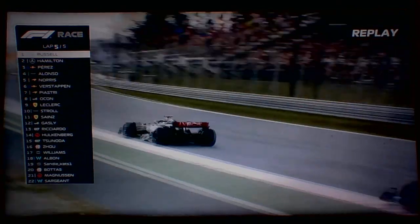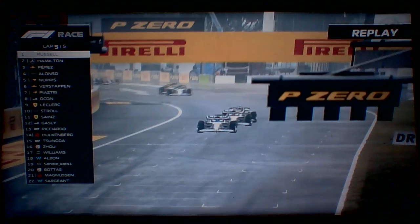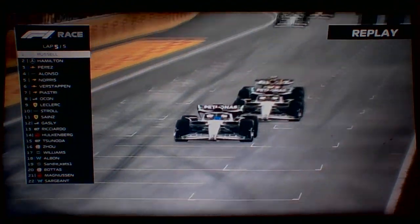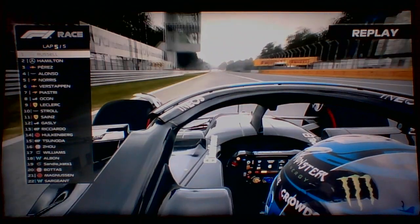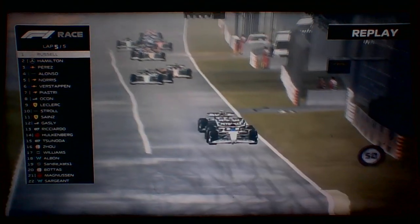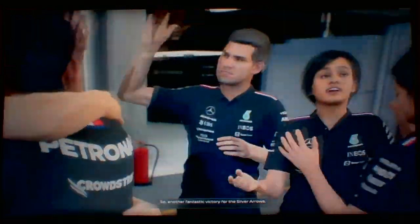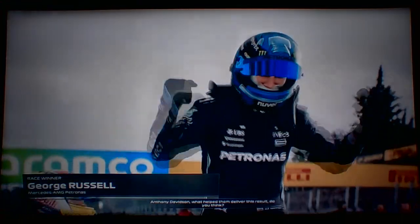Here comes Russell. Russell's going to win the Italian Grand Prix for the first playoff race. Yes! Cheers, Mike. This is a good race. So what a race for the final race in September. We'll see you in October for the first race in October.